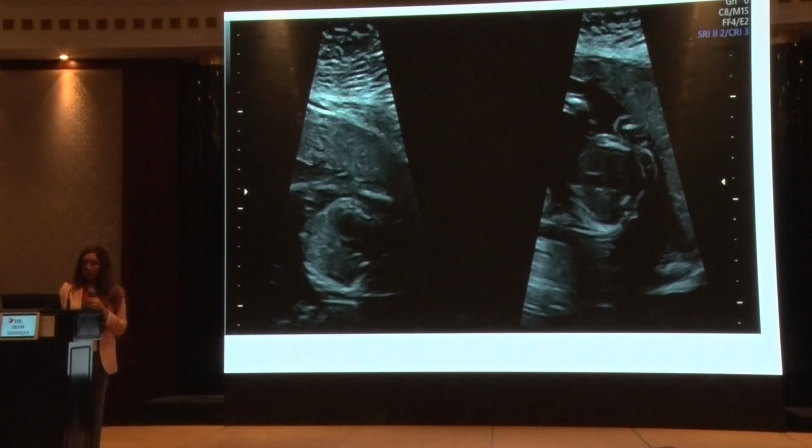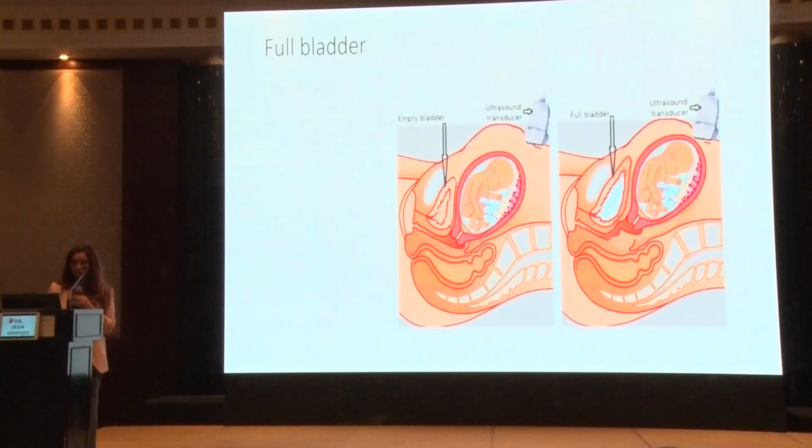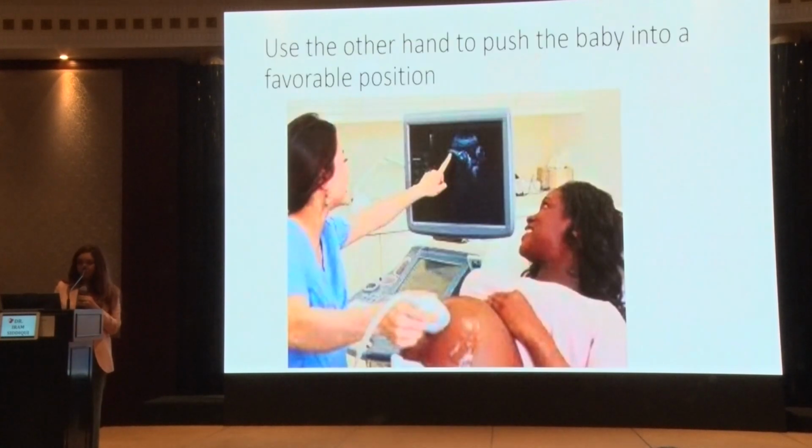And the same thing, you've avoided the panniculus, and you can see the heart pattern here. Full bladder, as explained, pushes the baby up, and you can probably go above the panniculus. The other thing I would also suggest is using the other hand to push the baby into a more favorable position. So don't be afraid. Try and gently nudge the baby to move on one side or the other, move the head round, and see if that helps.